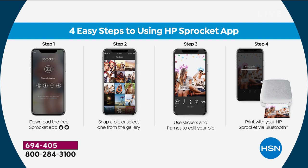Now, it is so easy. The app is free. You'll download the app. You can snap the pic or take it directly from your photo album. You can then add the stickers or the frames and edit it, make it whatever you want. Hit print. That's it. That's as simple as it is.